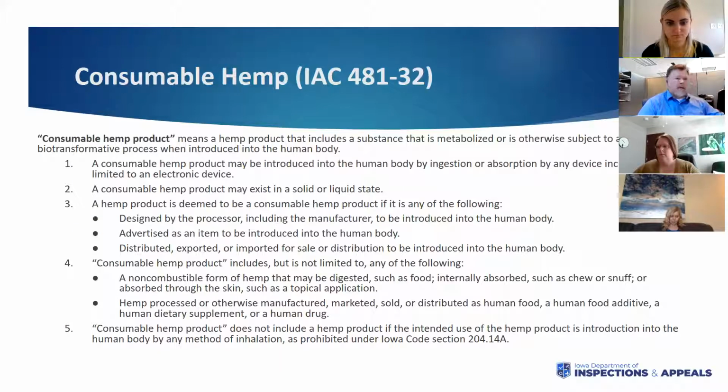As we talk about the legislation itself and the rules, we'll go into a little bit of detail on some of this, and our rules are posted on our website at dia.iowa.gov. There's a little section in the lower right-hand corner of the homepage that will have a link to the consumable hemp regulations, Iowa Administrative Code, Chapter 32. And then once the registration system is available, there will be a link as well for folks to begin registering as a consumable hemp establishment.